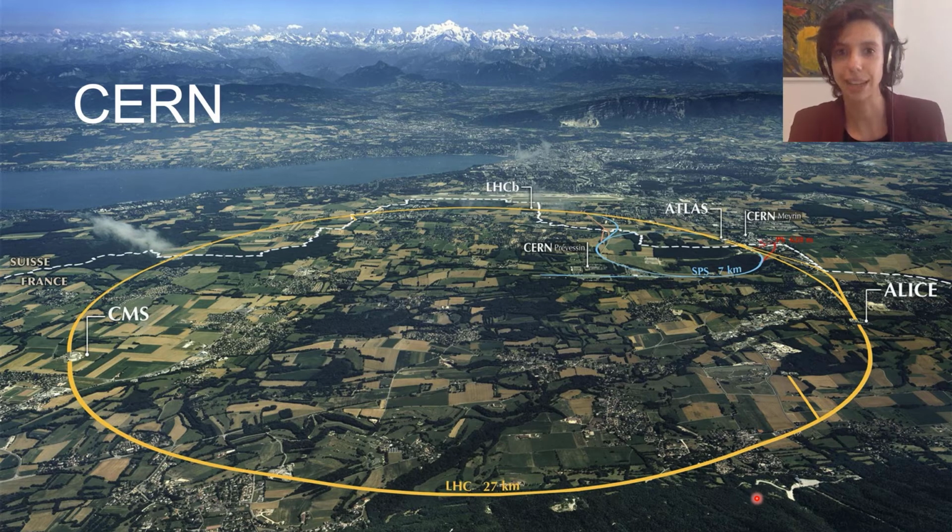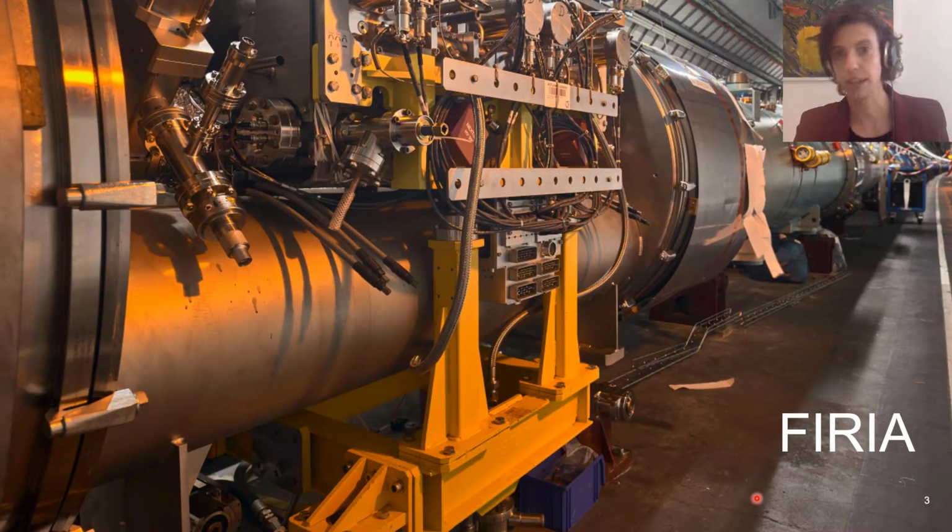that we cannot neglect. So in this context is where the FIRIA project comes in, because FIRIA stands for Fire-Induced Radiological Integrated Assessment, and it's a project that was launched in 2018 by the HSE unit at CERN, with the aim of developing a methodology able to assess both the fire risk and the fire-induced radiological release risk that can be encountered in particle physics laboratories and the facilities that we can find here.